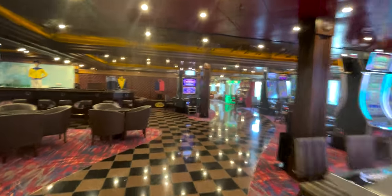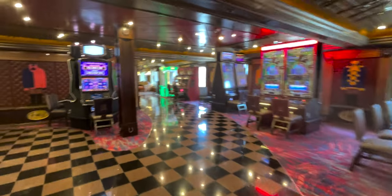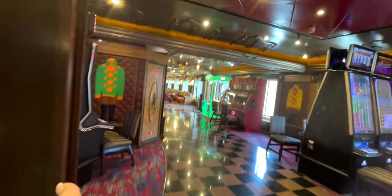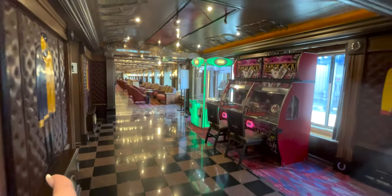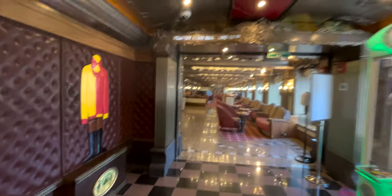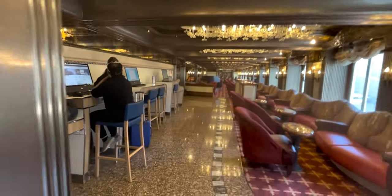So you come through the casino. At one end you will find the Taj Mahal, which is the main theater, and at the other end you will find Normandy, which is the main restaurant. I believe we are going towards the Taj Mahal right now, but we'll find out.